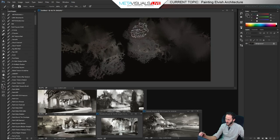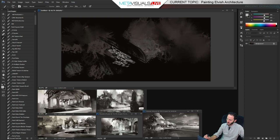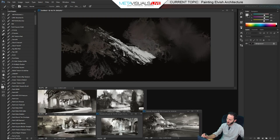Let's see what we could do with this one. Could do another space one, because that was a lot of fun. What's cool is the architecture can get crazy because the rules are different.